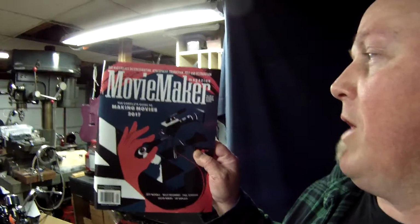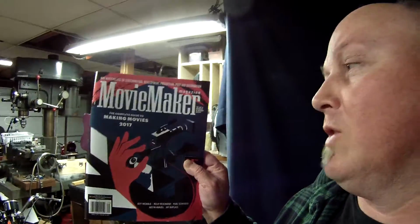Next favorite thing I picked up, and I need to read this more, I've just been skim reading it, is this. Moviemaker magazine, a complete guide to making movies 2017. I'm not trying to be some big time film producer or movie maker, but I really want to get better on my content and do different things with lighting, camera angles, so I can make stuff that's actually worth watching, that doesn't look like something I've just thrown together, but something that's worth you guys spending 5 or 10 minutes or however long it might be.